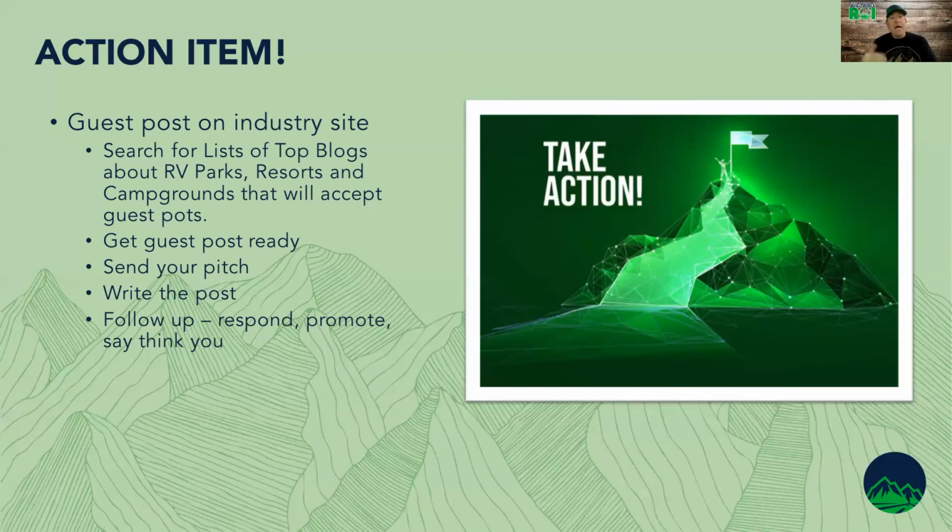You're going to find top blogs about RV parks, resorts, campgrounds that will accept guest posts. I didn't double check. This slide has 2 errors. Wow. Anyway, they're going to accept posts, not pots. You don't want them to accept pots, posts. So you're going to get that.